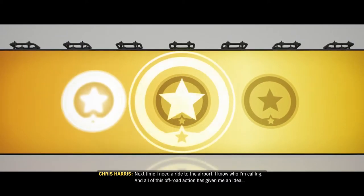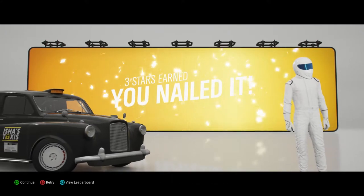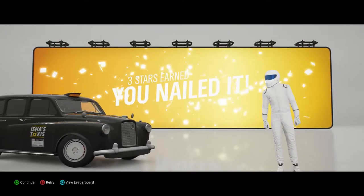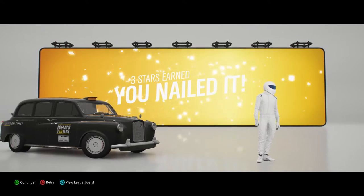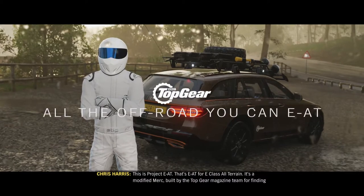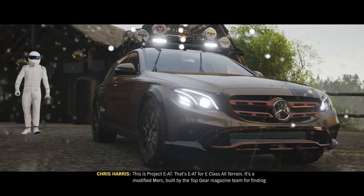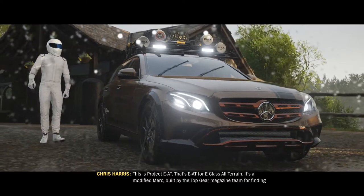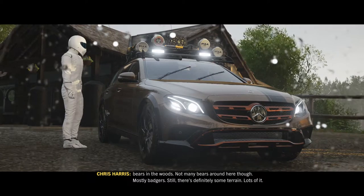And all of this off-road action has given me an idea. This is Project EAT. That's EAT for E-Class All Terrain. It's a modified Merc built by the Top Gear magazine team for finding bears in the woods. Not many bears around here, though.